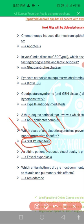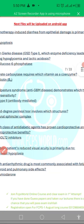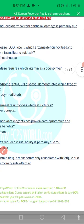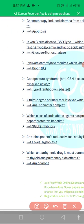An albino patient has reduced visual acuity. The primary cause is foveal hypoplasia. Which antiarrhythmic drug is most commonly associated with fatigue due to thyroid and pulmonary side effects? That is amiodarone.